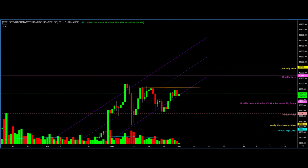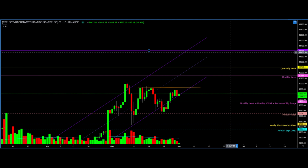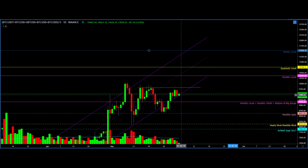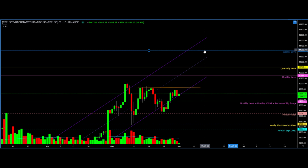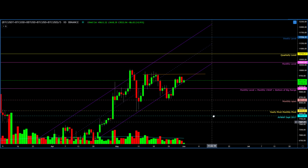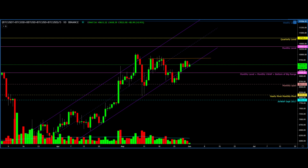There's a strong weekly level close to 11,500, so we should get a decent reaction from that level. But if we get this breakout play, this is a breakout play that is on for a target of at least 11,500. So expect a significant move out of this range that BTC is currently building.